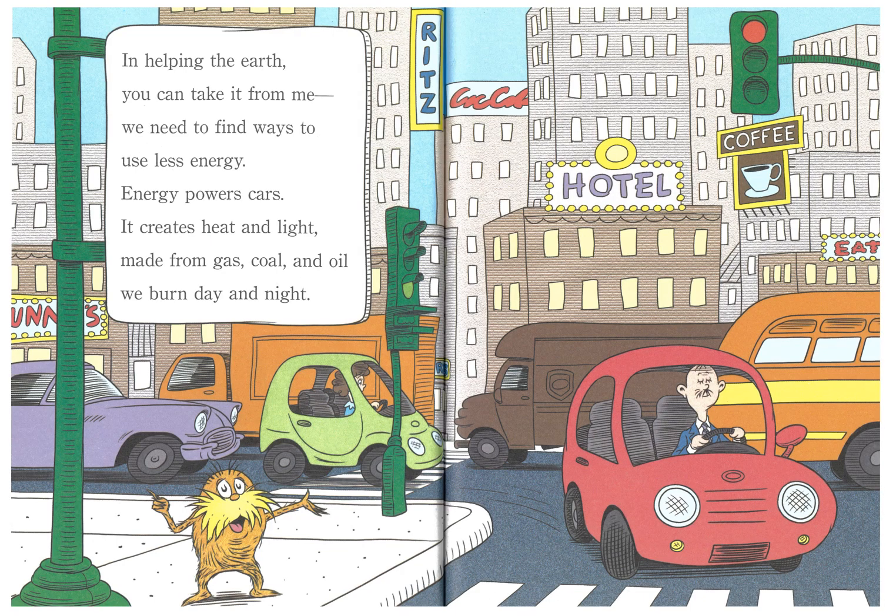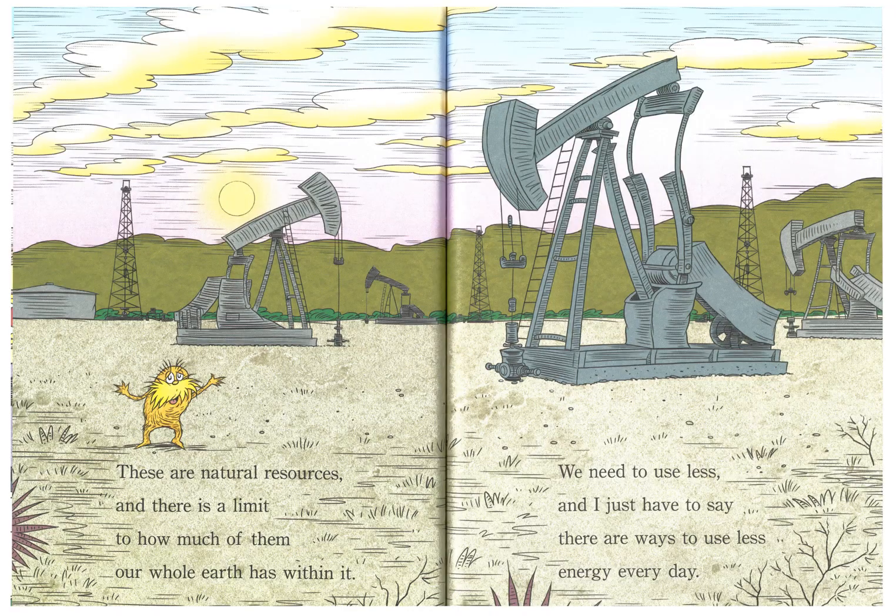In helping the earth, you can take it from me, we need to find ways to use less energy. Energy powers cars. It creates heat and light. Made from gas, coal, and oil we burn day and night. These are natural resources, and there is a limit to how much of them our whole earth has within it. We need to use less, and I just have to say there are ways to use less energy every day.